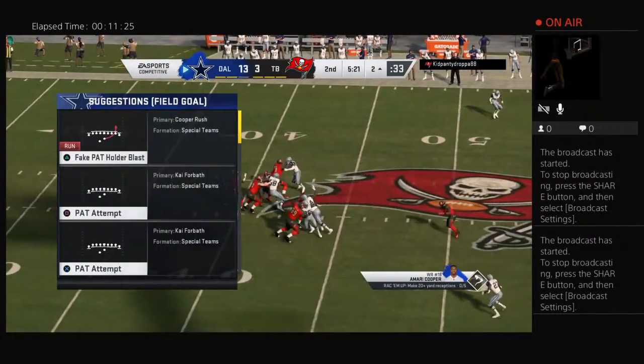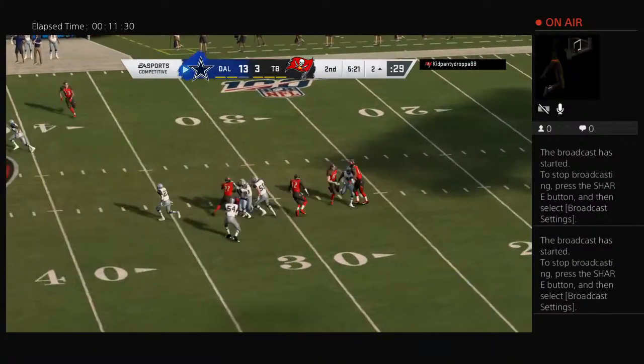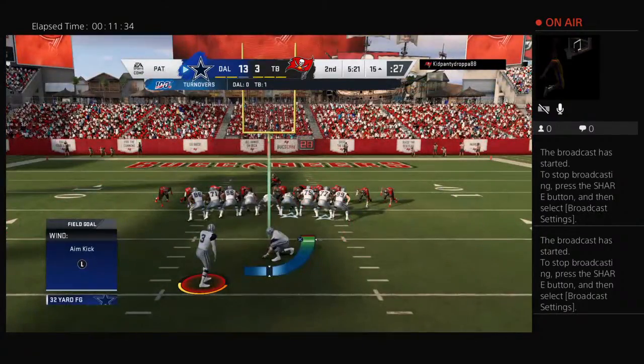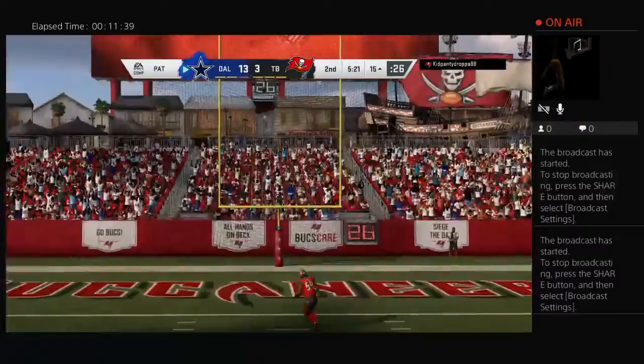Short throw, pick six right there. Those linebackers, they love when those short throws come and those eyes get real wide, don't they? How about the anticipation on the play? Reading, reacting, and then the ability to catch the football and take it in the opposite direction.